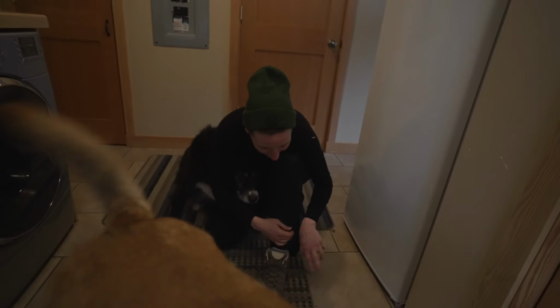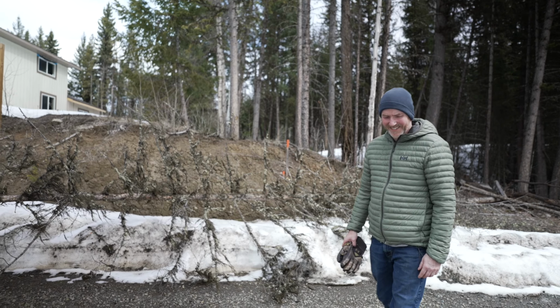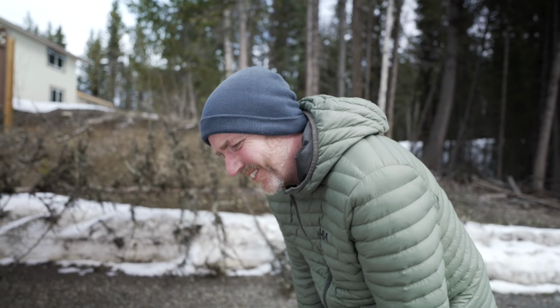We'll get going. So you've got to get the chainsaw then. When a tree falls from the neighbor's yard but lands on your driveway, you have to cut it.